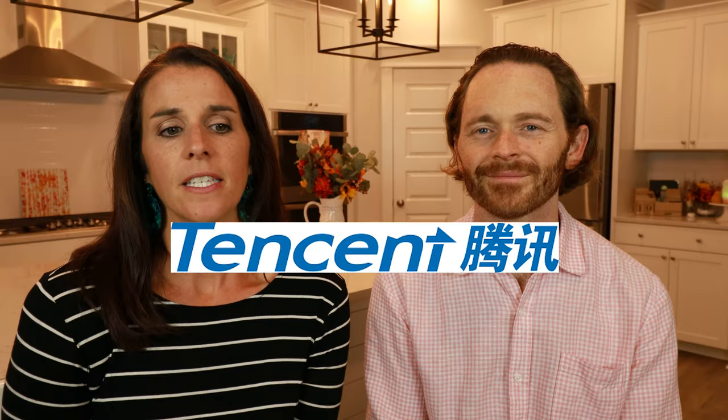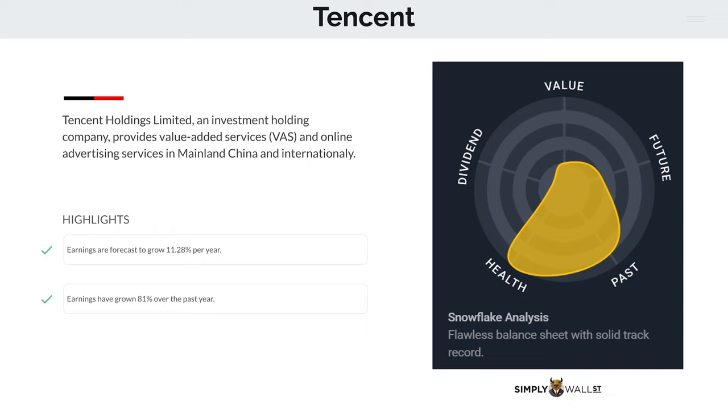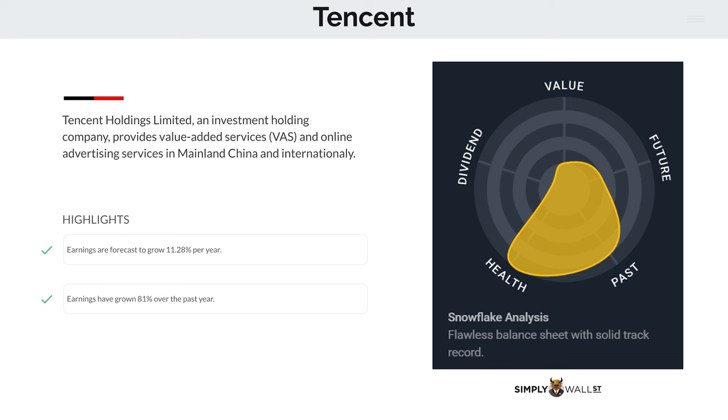Now for Tencent. Tencent Holdings Limited is an investment holding company, and it provides value-added services and online advertising services in mainland China and internationally. Its earnings are forecast to grow 11.28% per year, and its earnings grew by over 81% in the past year. Now for the Snowflake analysis, they look pretty strong in the financial health section and the past performance, with no dividend, and looking kind of weak in the value side and in the future growth.